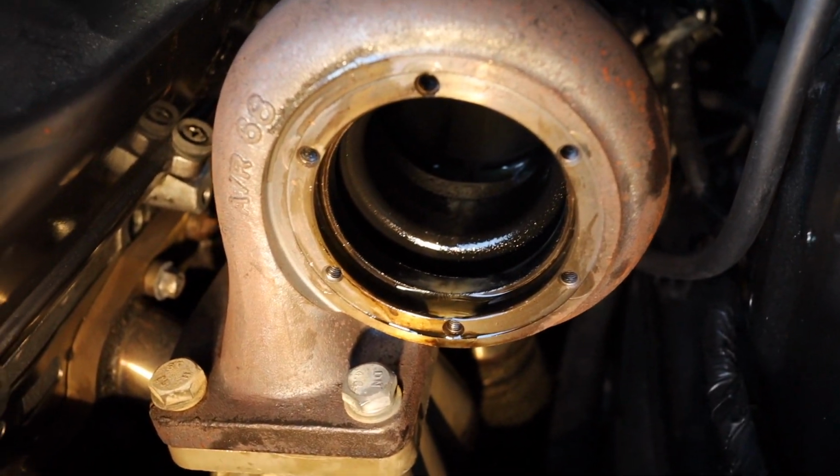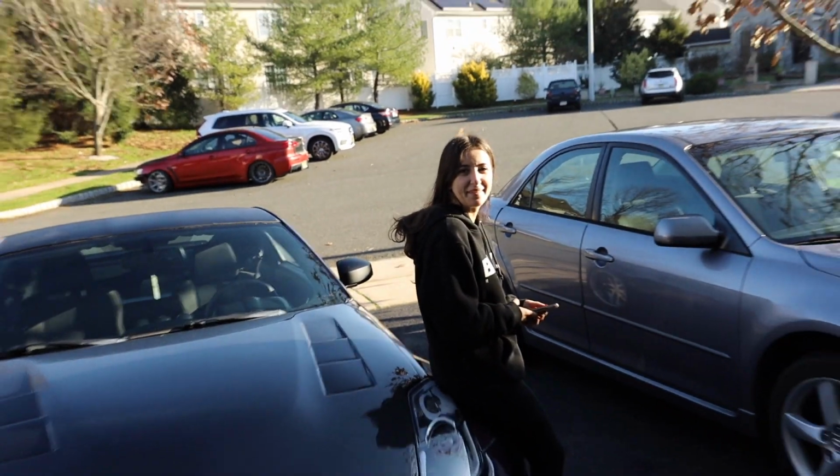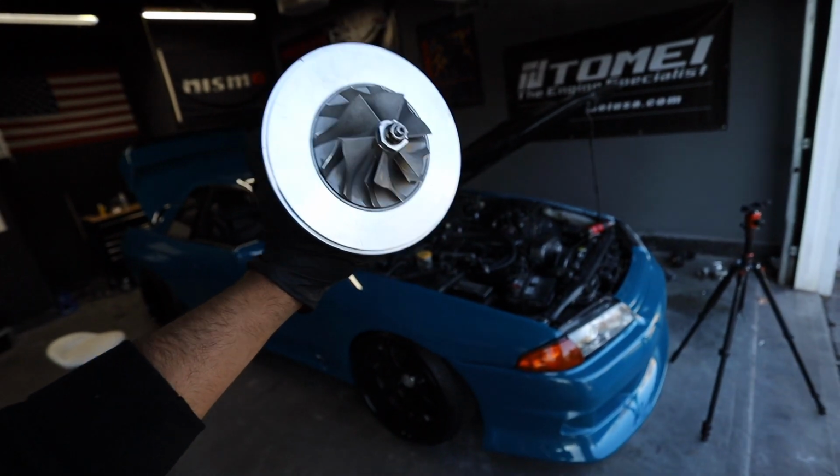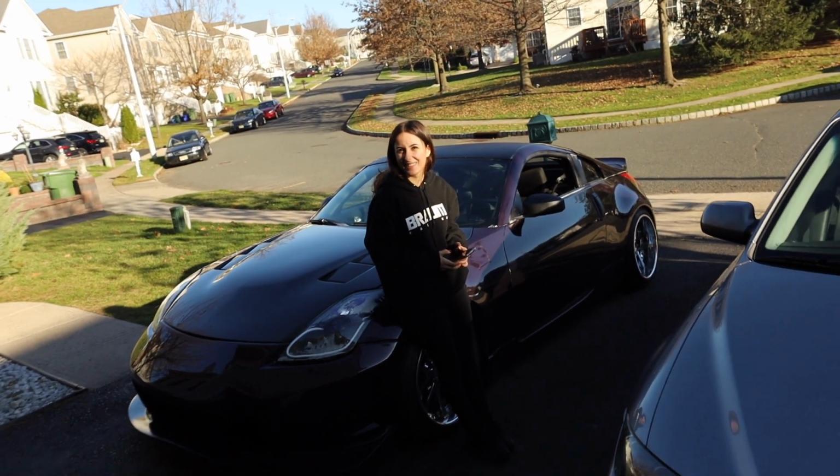Let your girlfriend drive your car, they said. It'll be fine, they said. It's crazy to see. It wasn't unexpected, but it's crazy to see that the eBay turbo is now blown. So I guess the limit for an eBay turbo is turbo flutter.